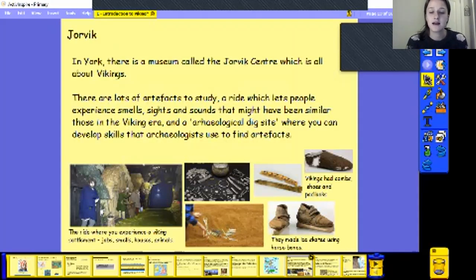They have lots of artifacts there that you can study, and they even have a ride which lets you experience some of the smells, sights and sounds that might have been similar to those in the Viking era. They also have an archaeological dig site where you can develop some of the skills that people use to find artifacts. So this picture down here on the left is the back of the ride that people go on in the museum, and it takes you through an imaginary village from the Vikings' time. And some of the things they show you are the materials that they built buildings from, clothing that they wore, and it also shows you some of the types of jobs that people had.